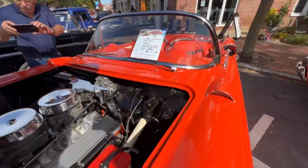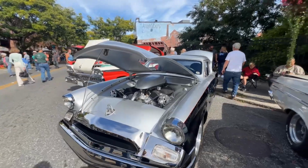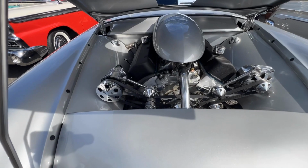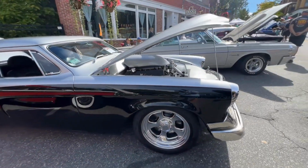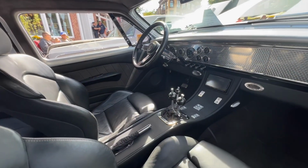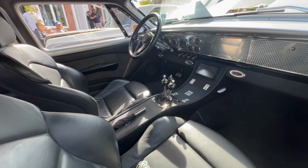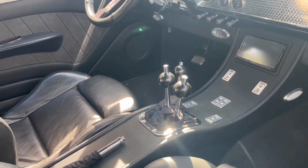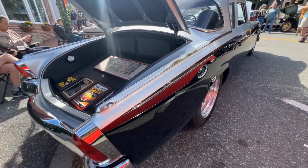Awesome cars. So it's a '55 President Speedster by Studebaker. And that is not a Studebaker engine, but it's cool. Wicked custom. Two-tone black and silver. We'll get in here and we'll check out the interior. Oh, the music's not so loud. Wow. Nice ride. And the lightning rod shifters. That's wicked cool. Nice job.